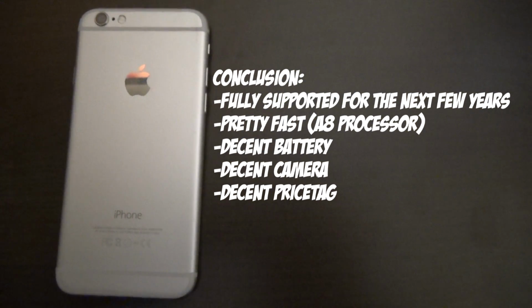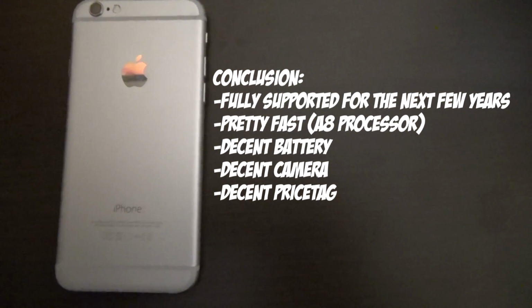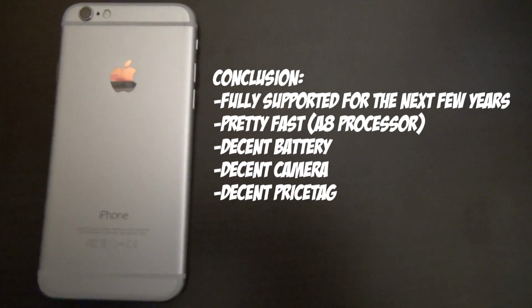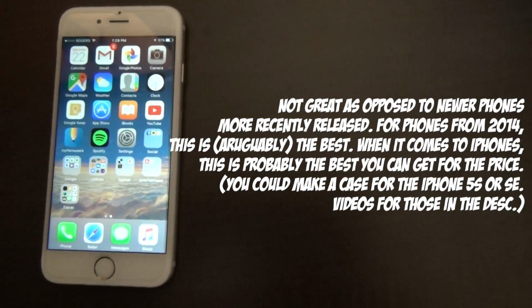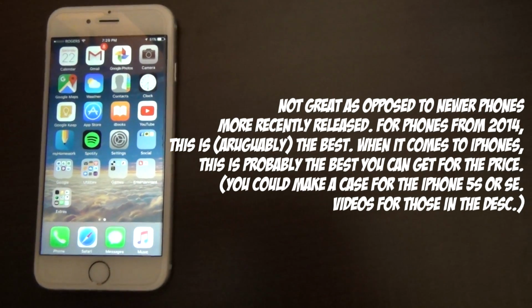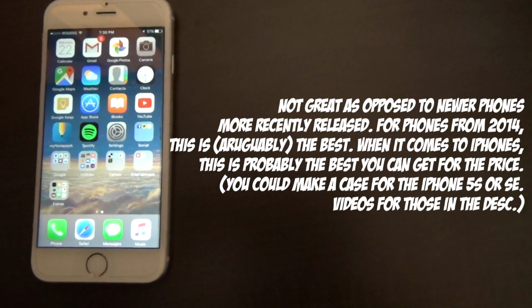In conclusion, it's a good phone, fully supported, decently fast, okay battery, okay camera, and okay price tag. In general, it's not great, but it's still pretty good. It's a legitimate phone for the money, and I can't see having regrets buying it. In the end, you need to determine if you really need anything better than the iPhone 6.